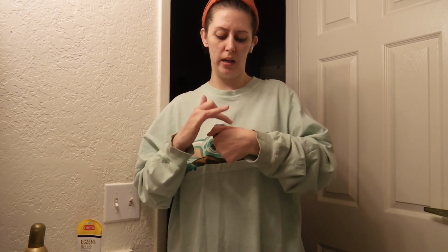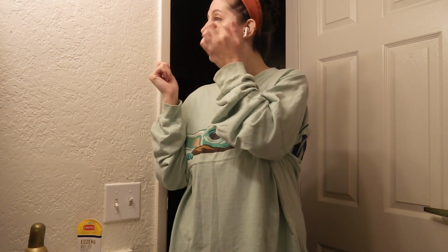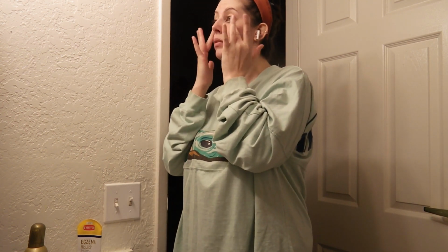I'm just going to put some in the back of my hand here. So I dip my finger into it twice and I put it in the back of my hand. And then I will take that back of my finger, rub it between, and then I will pat underneath the eyes. The reason I've been really onto the anti-aging one is because I'm trying to better myself for the future, so I'm stopping any anti-aging processes early. You're not going to completely take away all the fine lines or wrinkles, but you can lessen them if you start early.